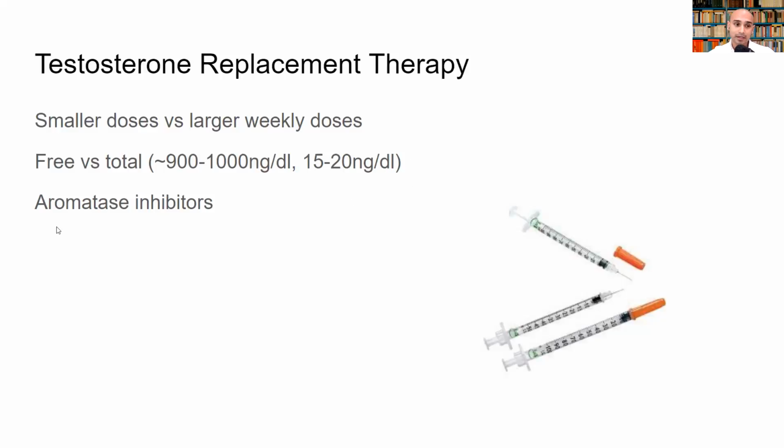And then, of course, appropriate utilization of aromatase inhibitors. In those individuals where, even if you use smaller doses, some patients still have higher estrogen levels, utilizing judicious amounts of aromatase inhibitors seems to help. I don't typically go above 0.5 milligrams to 1 milligram a week. And then, of course, checking to make sure the estradiol levels stay within an appropriate range.